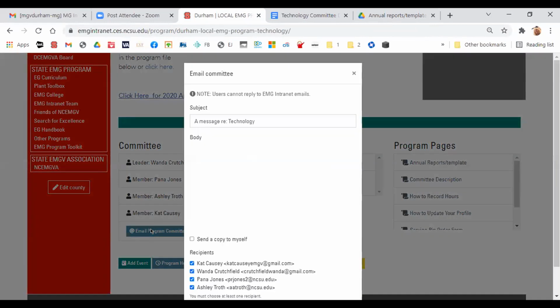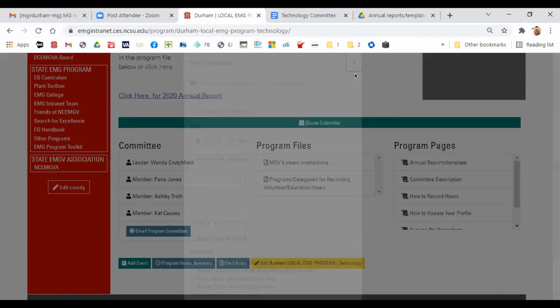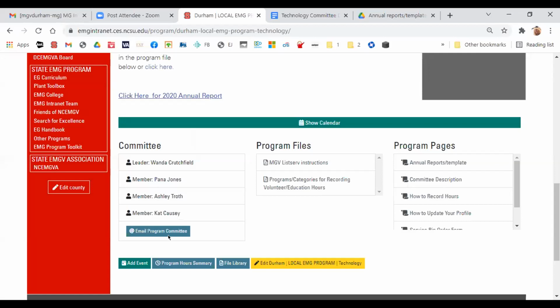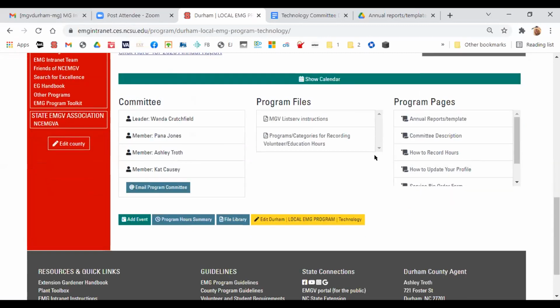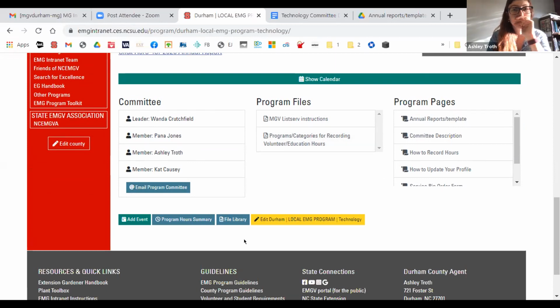If you click on that, it'll bring up all of the committee names. If you just want to send a message to me or just to Kat, you just click off these other ones. Then you can fill this in and send it. That's one of the beauties of the internet. The thing about sending an email message is that you can't get a response to it. If you want a response, include your email in it. I think I'm probably pushing the buttons in terms of time, but do look at all of the program pages. All right, and that's it. Are there any questions for me?